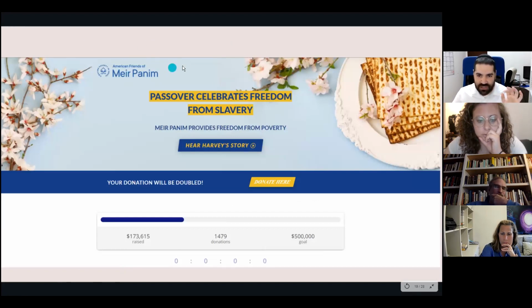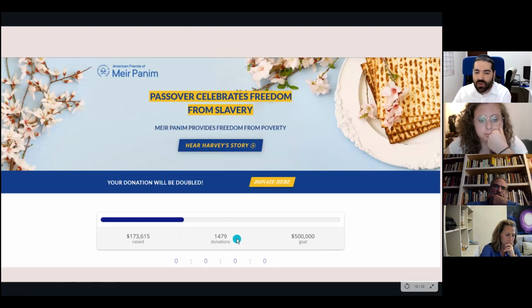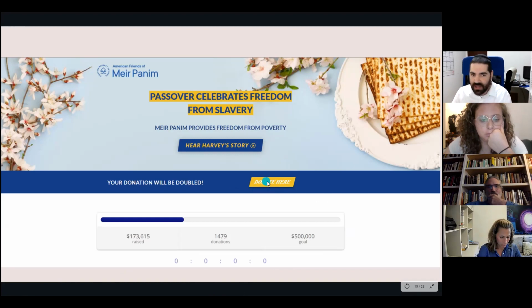Ignore this top section, that's just in the slide. The page really starts from where this picture of the matzah starts. And instead of having so many numbers and widgets, we tried making it push all that stuff farther down, and at the top just have a big button called Hear Harvey's Story, which was the video. That's this video, this is Harvey, and a button that scrolls with you that says Donate Here. And we found something fascinating, okay?